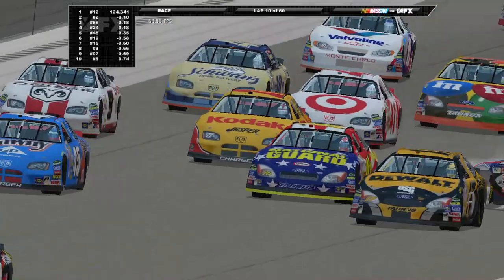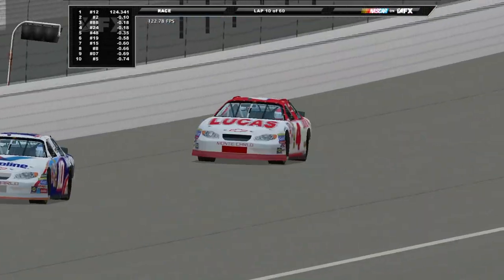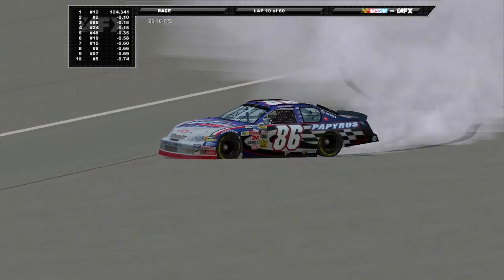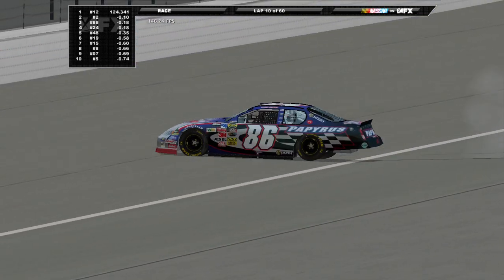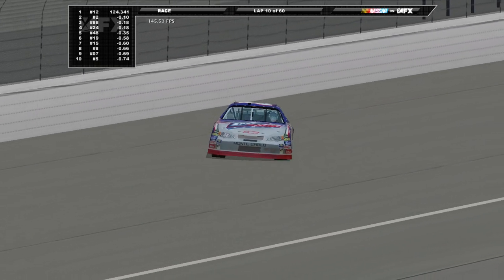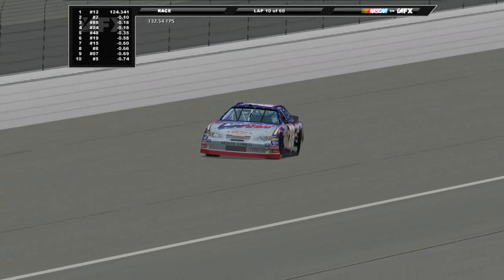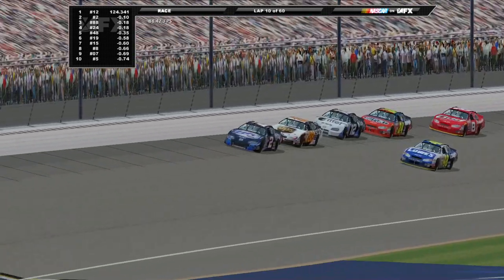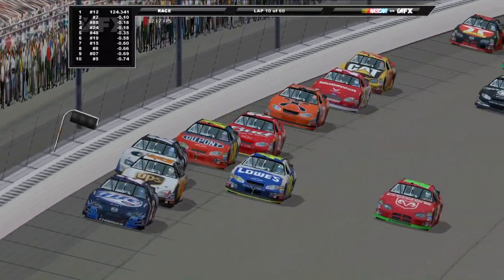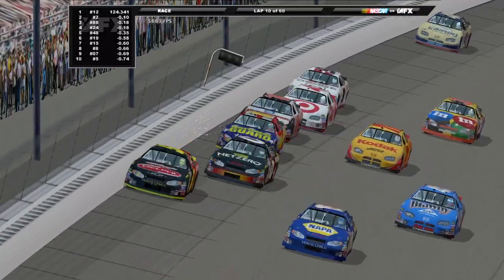Oh, car sliding. That's Chris Mack going around in the back there. He spins. Does not get hit, luckily. Whoa, coming back up. Yeah, luckily does not get hit. And he's going to be able to keep it rolling here. But that's going to bring out the second caution of the day. Luckily, a single car spin.